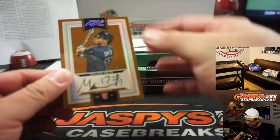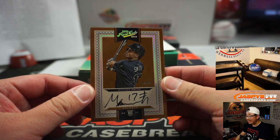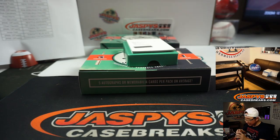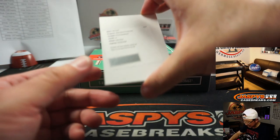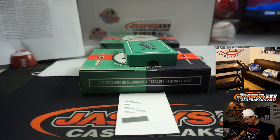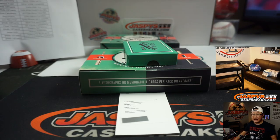And we got the speedy Malik Smith, 15 out of 99, Braves edition. Going to Travis Donahue, bought the Braves straight up. And the redemption, uh-oh. Is this, oh, Pete Rose? Redemption? That's messed up. That is messed up.